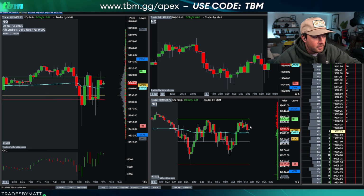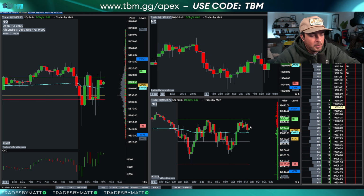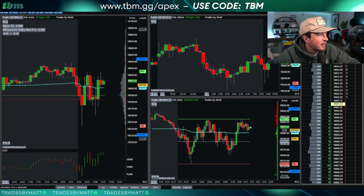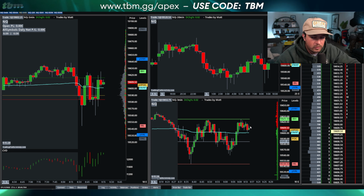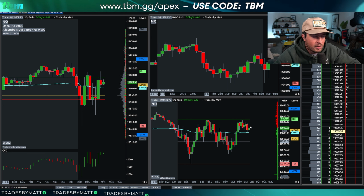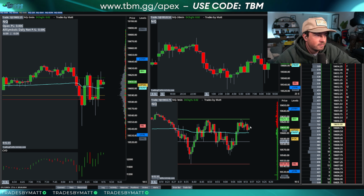VWAP opens undefeated, man. Isn't it crazy? VWAP open, and the market's been open for almost an hour and we still know exactly what's going on right now. Feels like a wait-for-IB day. We're only 15 minutes away from IB. We got an 80-point range right now.